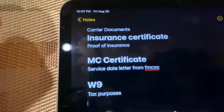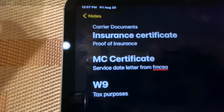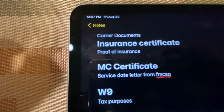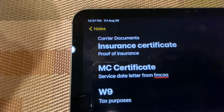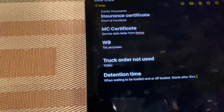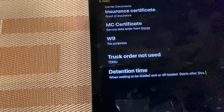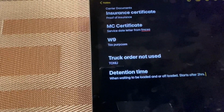I just send them over quick, and they send you over a rate con. A rate con is basically the amount that you guys agreed on, how much money you agreed to move that freight. They call it a rate confirmation. That's pretty much it for booking your first load. It's just that easy and simple.